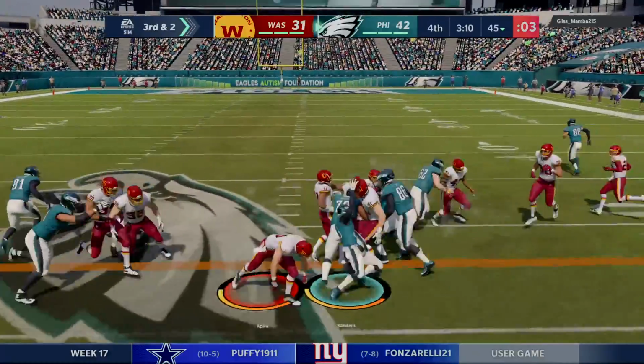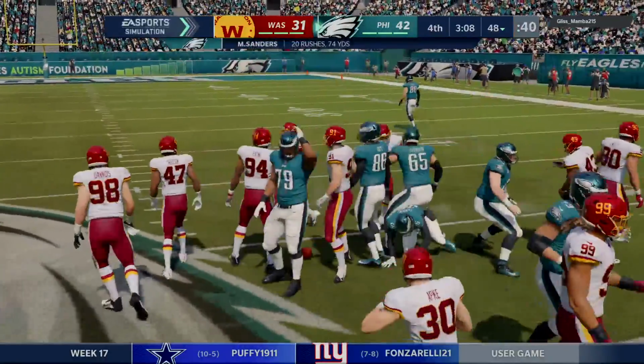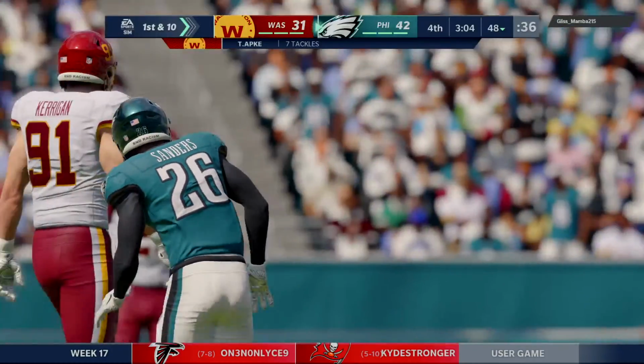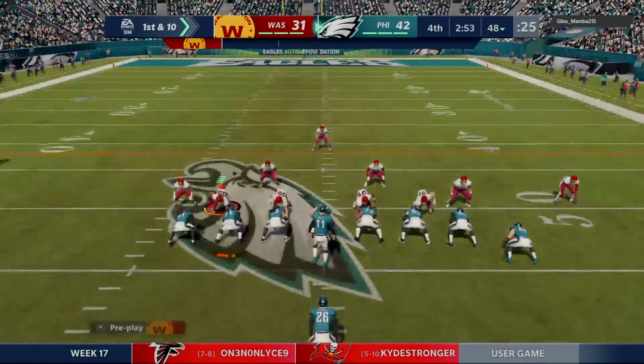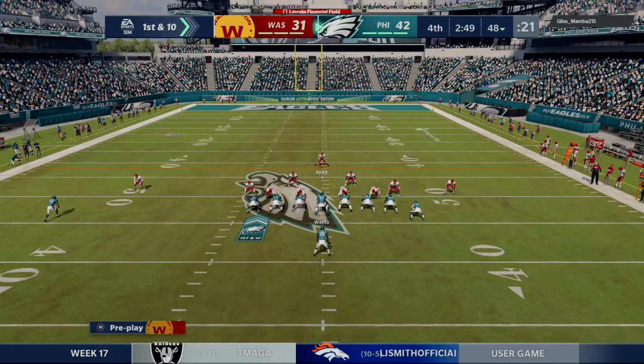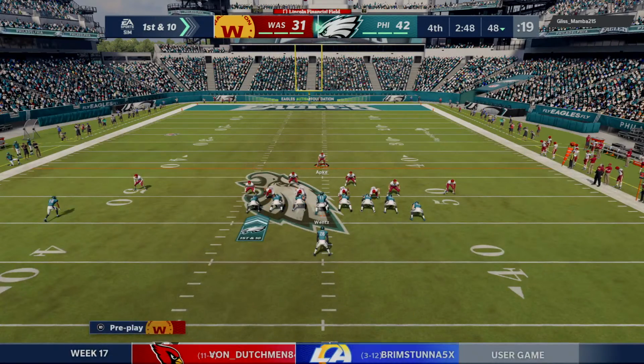They'll try and run some clock here as they keep it on the ground. And he's got a first down as he's up to the 48. Got 3 yards there, good enough to keep the drive moving. They show run with 3 tight ends here on 1st down.